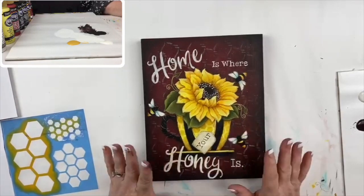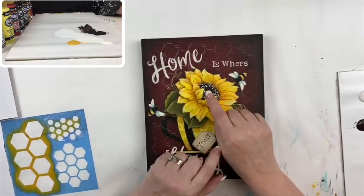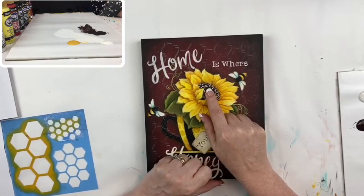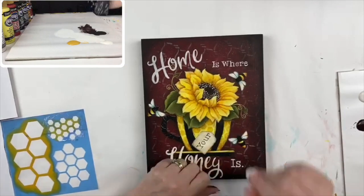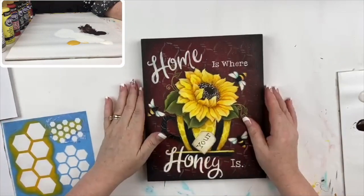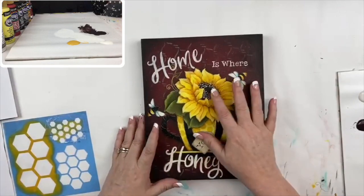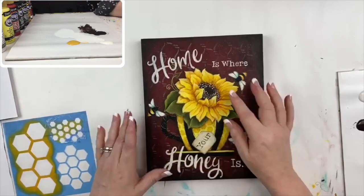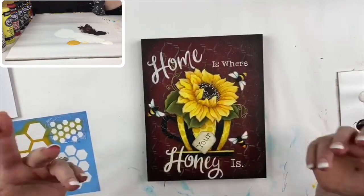Okay, so we've talked about the base coats, except for the center. The center is asphaltum. I put one really good coat of asphaltum. See, I actually painted something this week that didn't have asphaltum on it. And I suffered from withdrawal. So I had to put it in somewhere. It's not heroin. It is to me. I use it all the time.